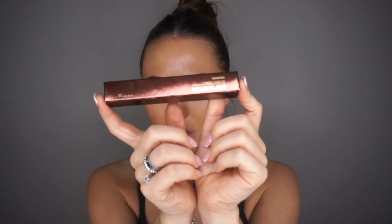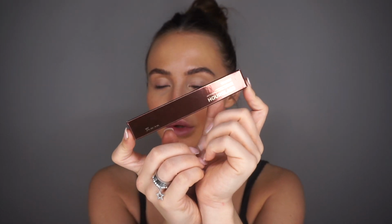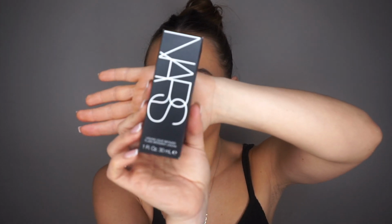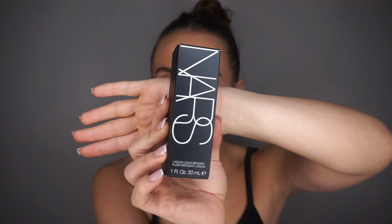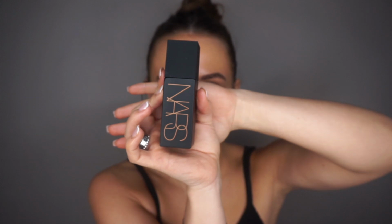So I've just took a little trip to Space NK and got myself a few products. I've heard amazing things about this new Hourglass concealer, and I got the shade Silk, which is a really light pinky undertone concealer, which is good for concealing my under eye dark circles. I've also got this new Nars Laguna bronzer. It's actually a liquid, and we all know how much I love liquids and creams, so I'm really excited to try this. It comes in this amazing black sleek bottle.